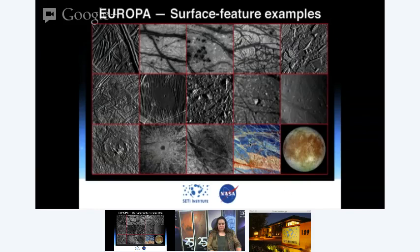So another of my favorite places I have to mention is Europa. If Io is the most volcanically active body in the solar system, that bright pizza planet, Europa is the next one out. Io is so volcanically active that it's long ago driven off all its water. So there's no water on Io at all.